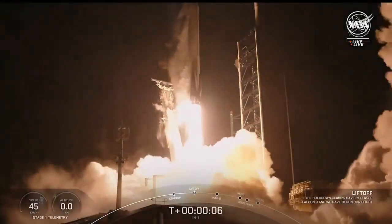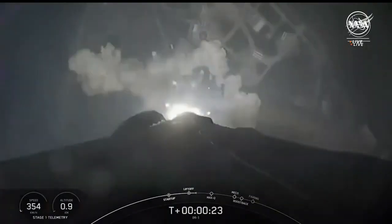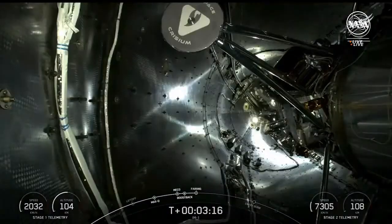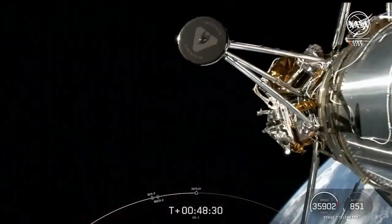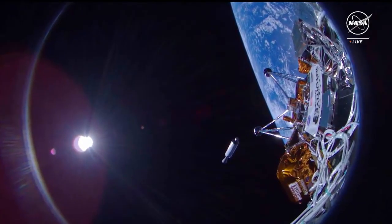Go IM-1 and the Odysseus lunar lander. Falcon 9 has successfully lifted off from Pad 39A at Kennedy Space Center. An incredible sight to see. Odysseus lunar lander separation confirmed.